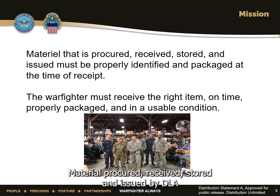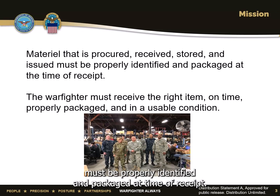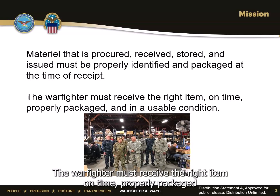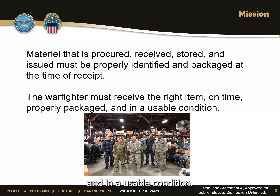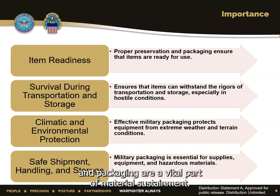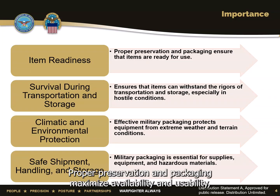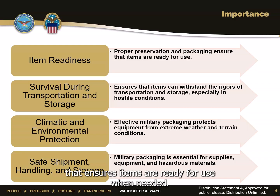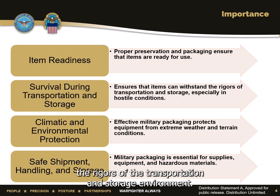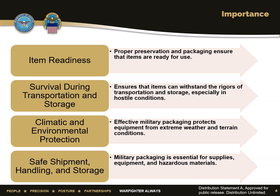Material procured, received, stored, and issued by DLA must be properly identified and packaged at time of receipt. The warfighter must receive the right item on time, properly packaged, and in a usable condition. Military marking and packaging are a vital part of material sustainment. Proper preservation and packaging maximize availability and usability that ensures items are ready for use when needed.